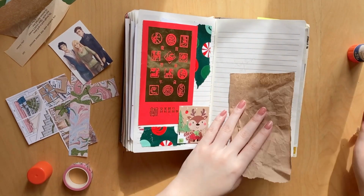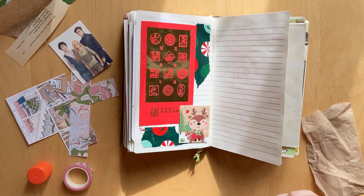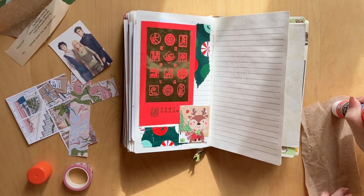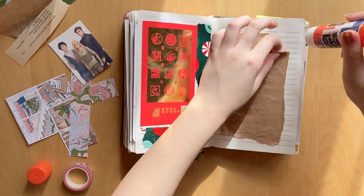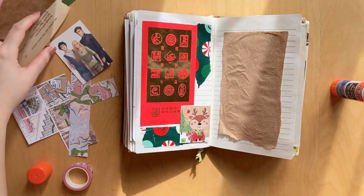However, if I do these catch up in my journal videos more often, you probably will be seeing more process for bookish spreads. I did a very classic layout for me where I put a giant piece of brown paper in the back and then did some layering over top.